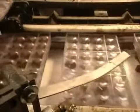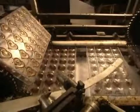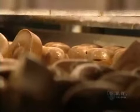Well hardened, the hearts arrive at the unmolding point. The molds are turned over and a rod lightly taps them on the bottom to allow the chocolates to fall out without being broken. Here the chocolates fall out onto a sheet.